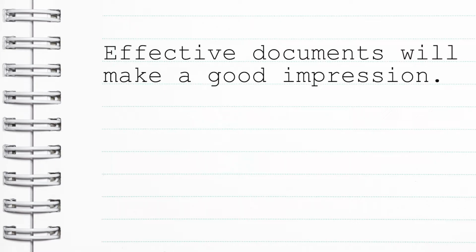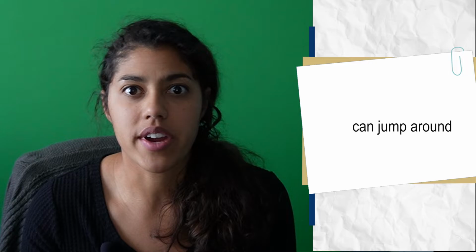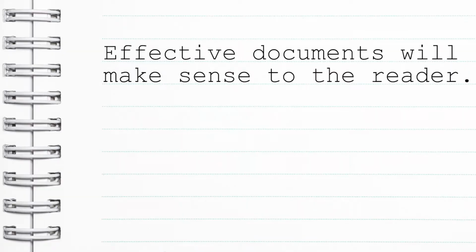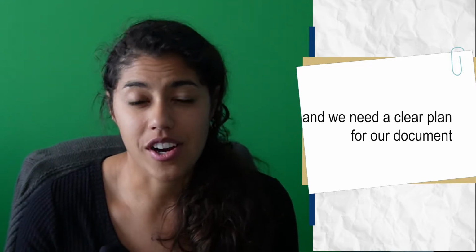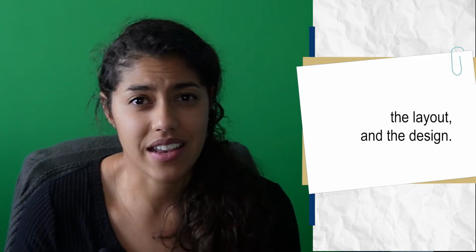Effective documents will make a good impression: readable, organized, and neat. And being readable, organized, and neat means that our audiences can jump around our documents to find the information they really need in that moment to make a decision and take action. Effective documents will make sense to the reader. To create things that make sense, we need to have a clear purpose, and we need a clear plan for our document to get it to that purpose. The plan helps create a logical order, the layout, and the design.